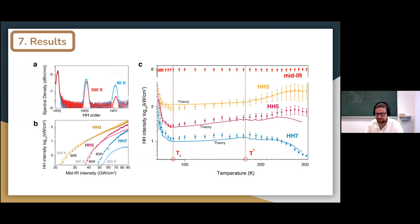First, we follow the third harmonic and the fifth harmonic from room temperature going down, and you can see that they go down all the time. In contrast, the seventh harmonic, so the most nonlinear response, grows, and it stops growing at the point in which we expect the transition from the strange metal to the pseudogap.